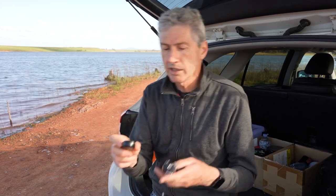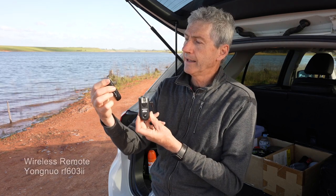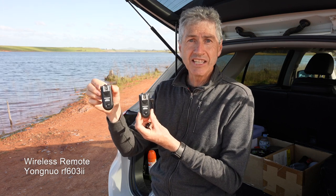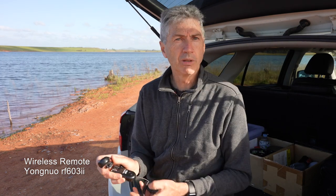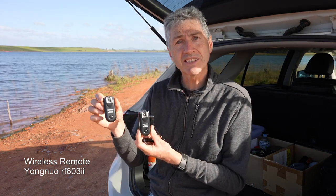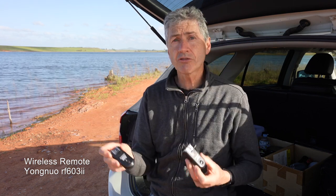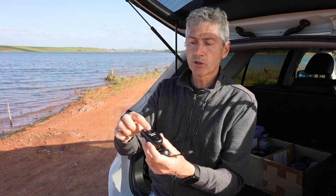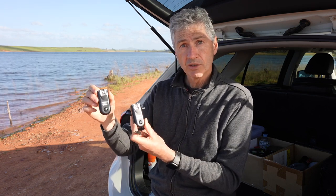Now, the other thing that is vital for me is a wireless remote trigger. You can see I always use these Yongnuo RF603s. They're getting quite old now, and they've been on the market for years and years, but I still use them faithfully because, go away, blowflies. I still use them faithfully because they're still working fantastically for me. I just throw them in the bag. This is the one I connect up to the camera. They also have the hot shoe mount so I can put a flash on if I want to. And I do actually trigger my flashes using these as well.